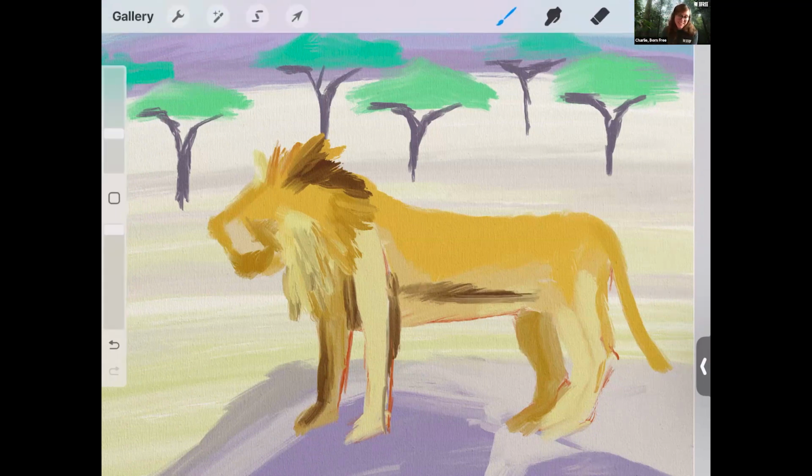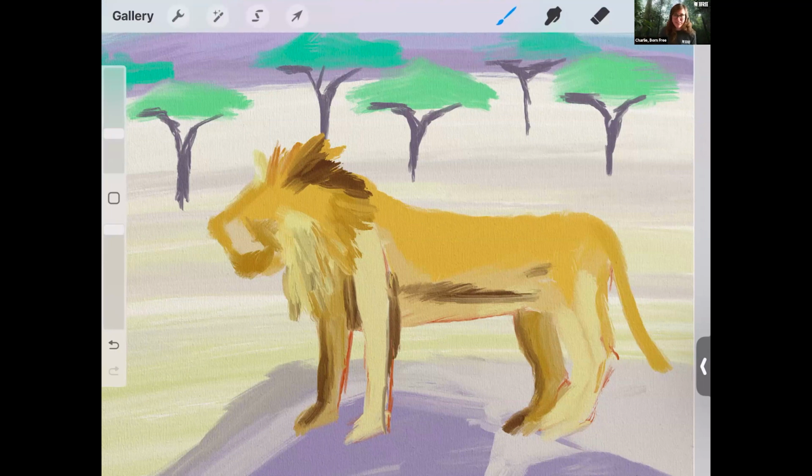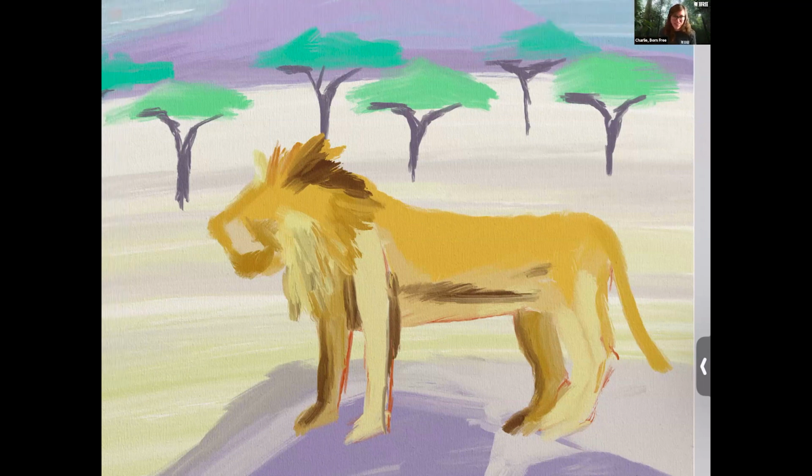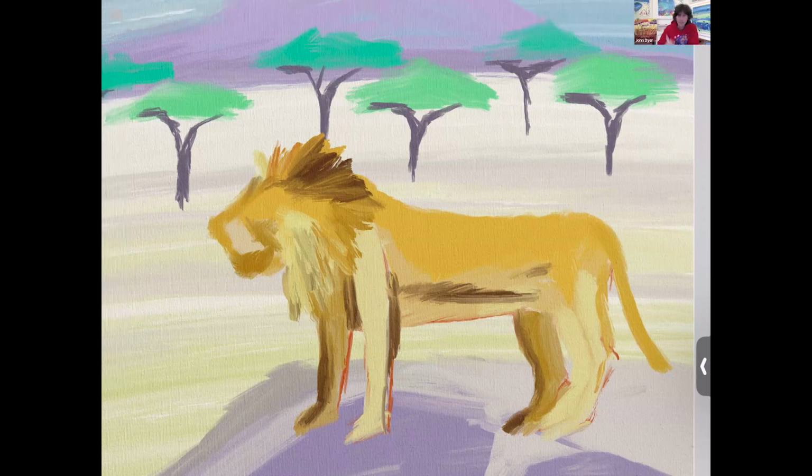So get your meter sticks out in your classrooms, 2.1 meters long, and then an extra meter or so for that lovely long tail, which helps them balance and turn around really quickly when they're doing those high speed chases after zebra, buffalo, impala, warthogs, you name it. Some lions will even hunt elephants. So they really can take down huge prey.